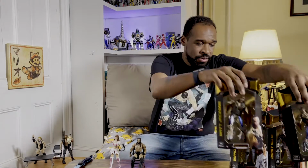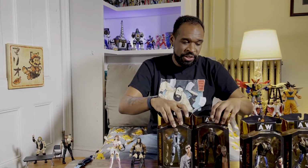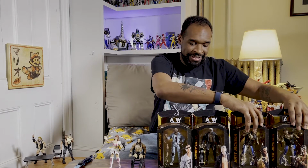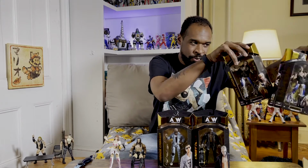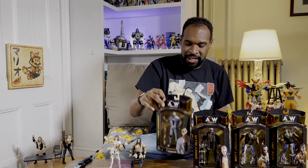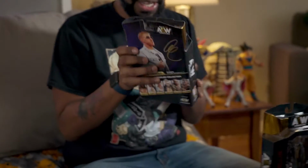We're going to go to two newer people. We're going to open all the new ones first, and then we'll open Nick and Matt last, since they're the second wave of new figures in the regular line. So we'll go with Freshly Squeezed next.